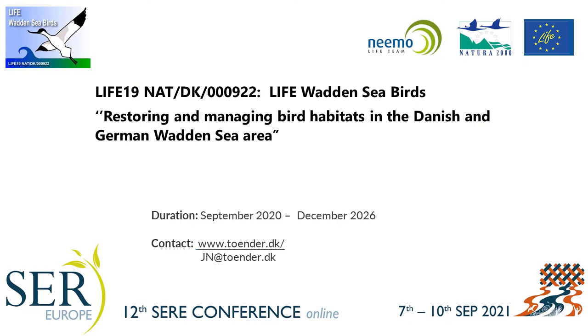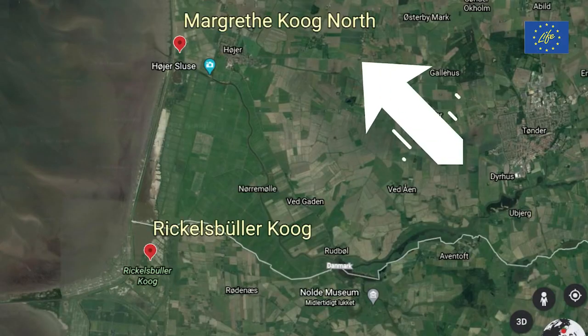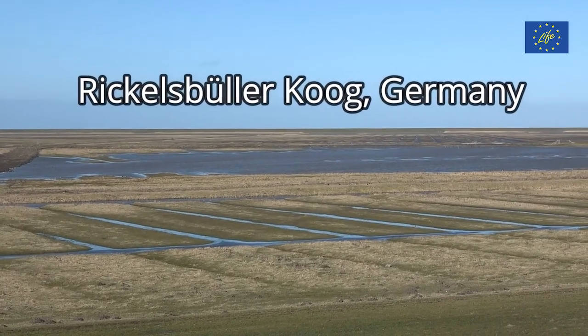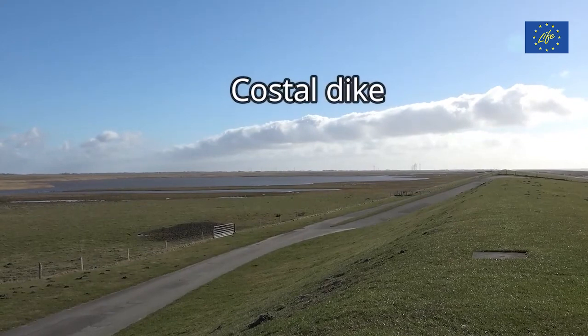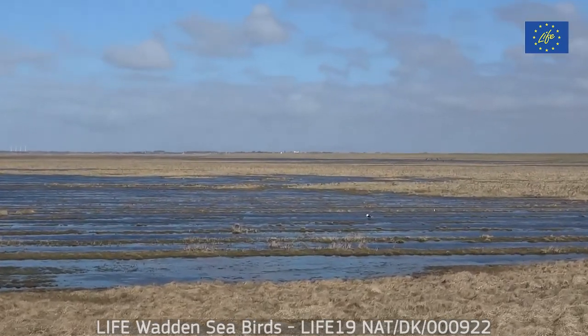The Wadden-Sea Birds project will change intensive agriculture land and introduce high diversity landscape features. The project works in 2 areas in the Wadden Sea region across the German-Danish border. On the Danish side, the project will result in permanent extensification of 248 hectares of farmland.